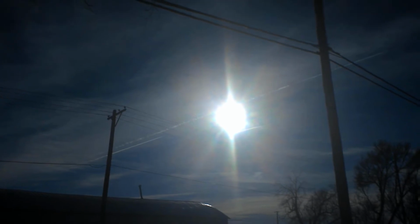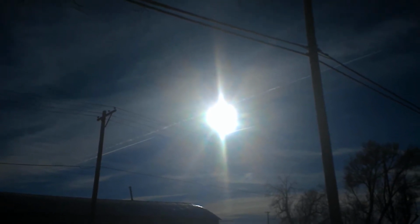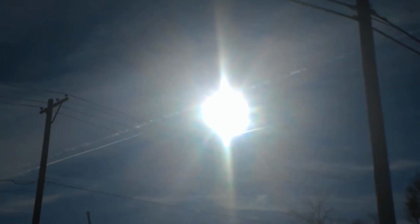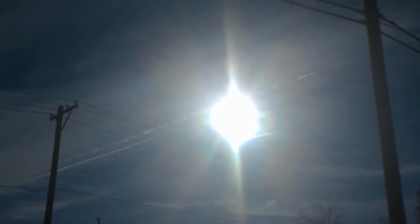Even with the brightness all the way down, look at this thing. Let's get in on it. Come on. There we go. Look at this thing. There's the blue around, the blue nebula type. Kitty, kitty.